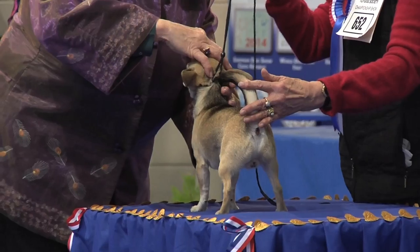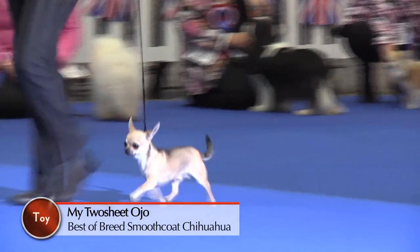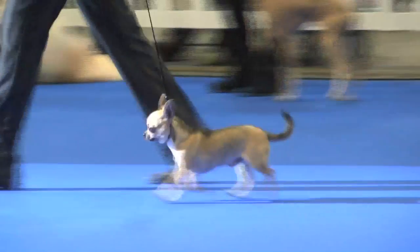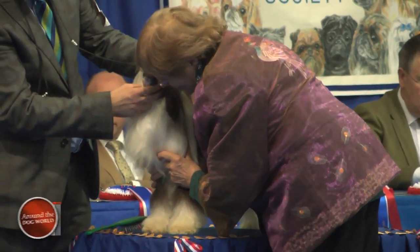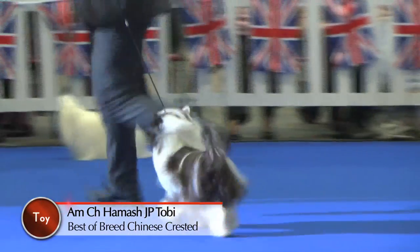And now on the table, we have their smooth coat cousin, judged today by breed expert Amy Davis, who had an entry of 145. On the table now, we have the Chinese Crested Powder Puff. No, I meant the Chinese Crested Dog, which is a powder puff, sorry.